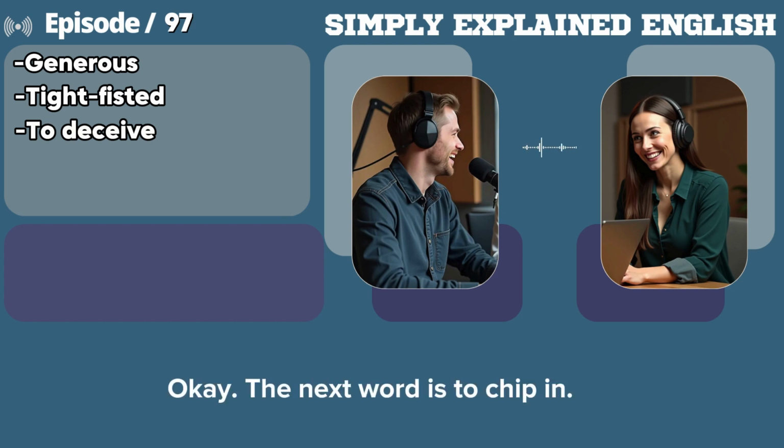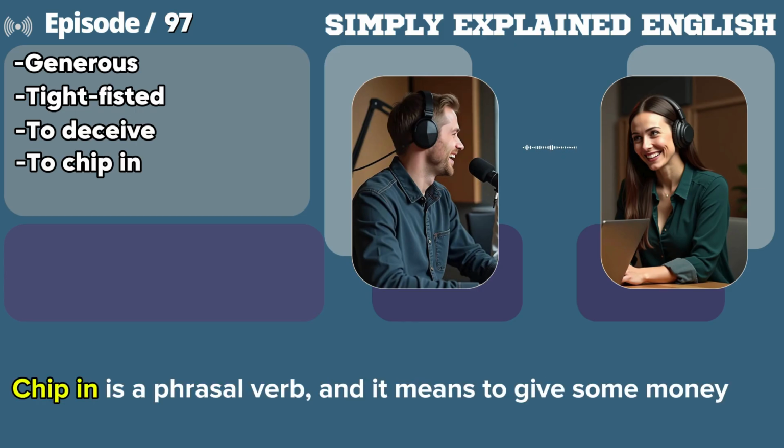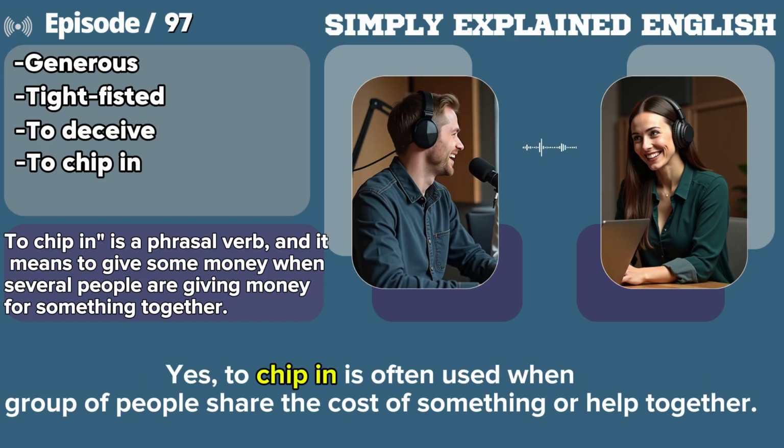Okay, the next word is to chip in. Chip in is a phrasal verb, and it means to give some money when several people are giving money for something together. Yes, to chip in is often used when a group of people share the cost of something or help together.